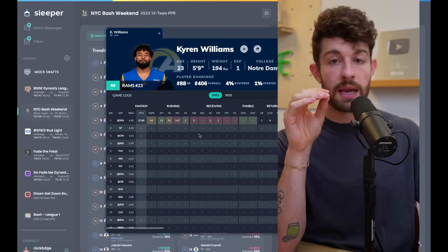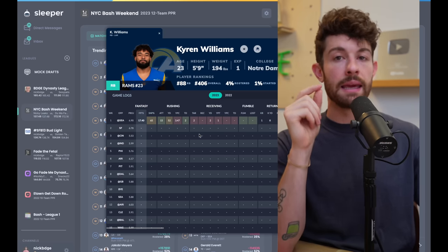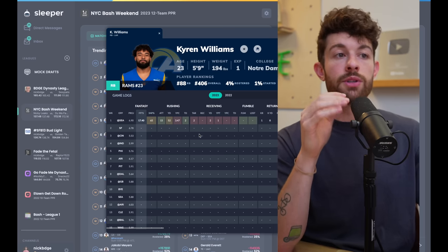Coming out, he was one of the best pass blockers in his class. Cam Akers did have 22 carries, but most of that came in garbage time. It just seems like McVay doesn't like Cam Akers right now. So Kyren Williams is a dude that, like, it's cool.